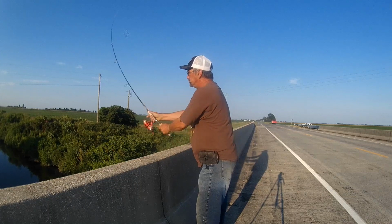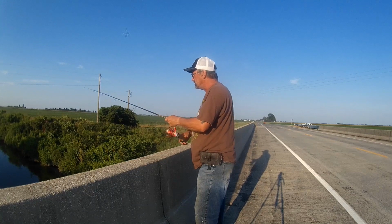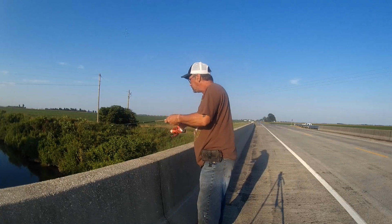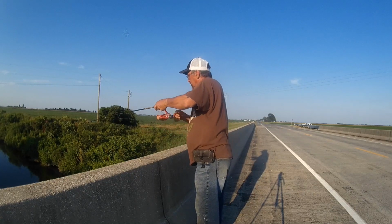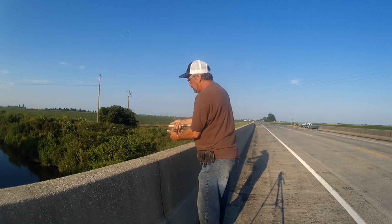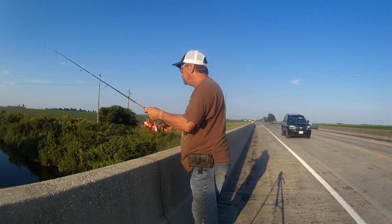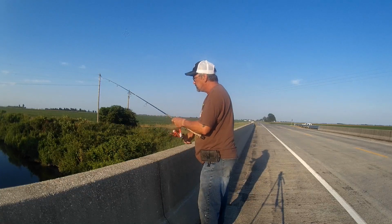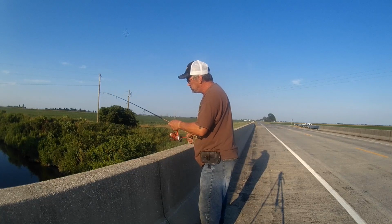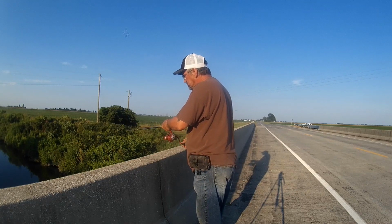I want to try something for that bush right there. Perfect shot. Let's see if there's anything in there. Oh! Oh, I missed him. I knew it was right under that bush. But I'm scared to throw in there because I'll wind up landing in the freaking bush. Oh, perfect shot. You know there's a fish there because you just banged on that lure.